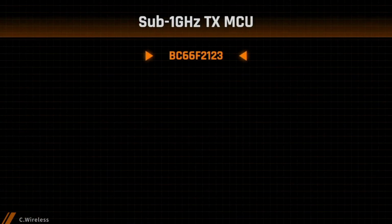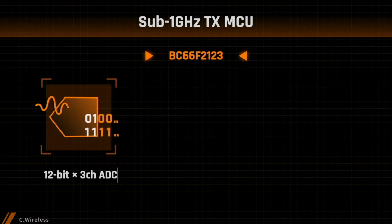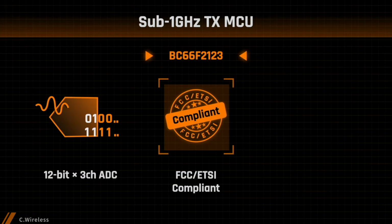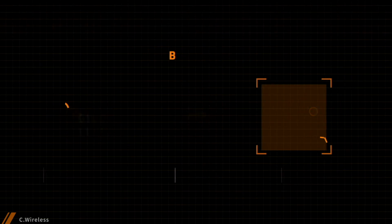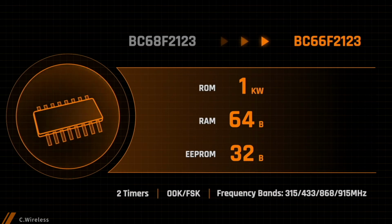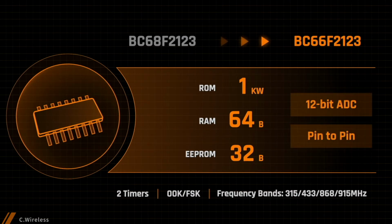The new Sub-1 GHz transmit MCU we released is BC66F2123. It provides a 3-channel 12-bit ADC and complies with the FCC ETSI safety standard, with transmit output power up to 30 dBm. BC66F2123 is the enhancement of BC68F2123. In the I/O type application, BC68F2123 is the choice. In the ADC type application, BC66F2123 is the choice. The memory resources are the same, both in 16 NSOP package and pin-to-pin compatible.